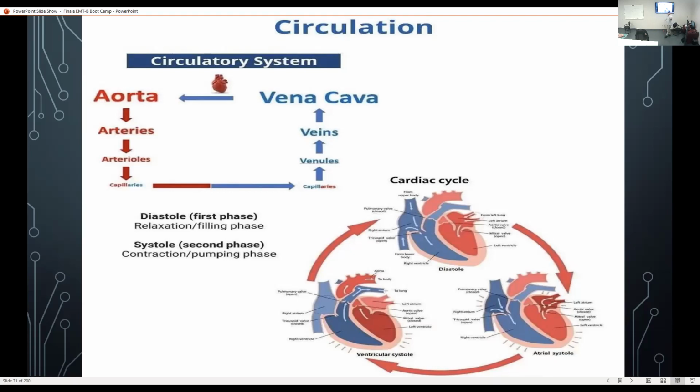Let's take my arm here. Everybody take a look. The radial artery will carry it down here. When it gets into my hand in smaller areas, we've got the arterioles perfusing the tissue in my hand. Once this tissue is perfused, that blood will then go through the capillary beds, now that it's unoxygenated, and dump into the venous system. The venules are smaller veins. They come back, dump it into the vein, which comes back and dumps it back into the vena cava.